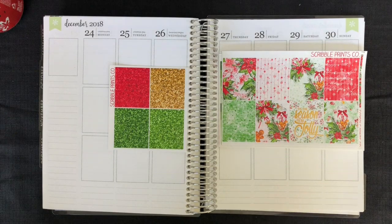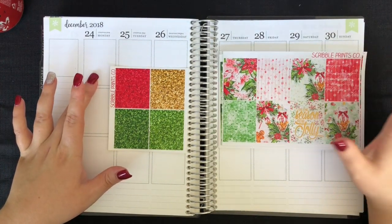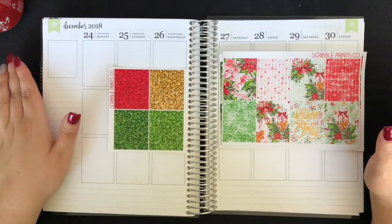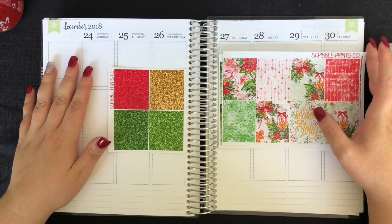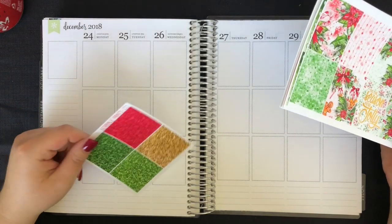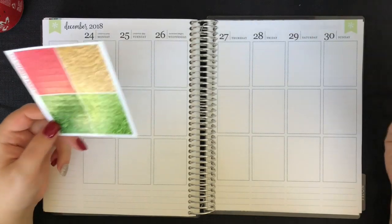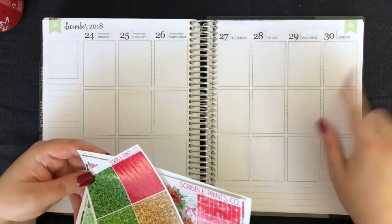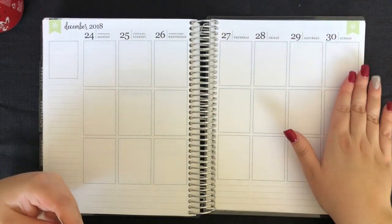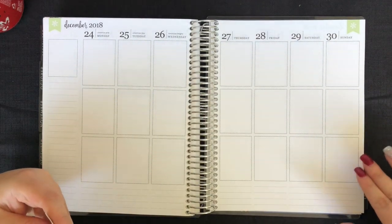Today we are doing a plan with me for the 24th to the 30th, the 24th obviously being Christmas Eve. I am a little bit late with this plan with me because I have been super busy. But here we are. So today is the 30th. So I'm basically doing a rewind of what happened for me the week of Christmas.